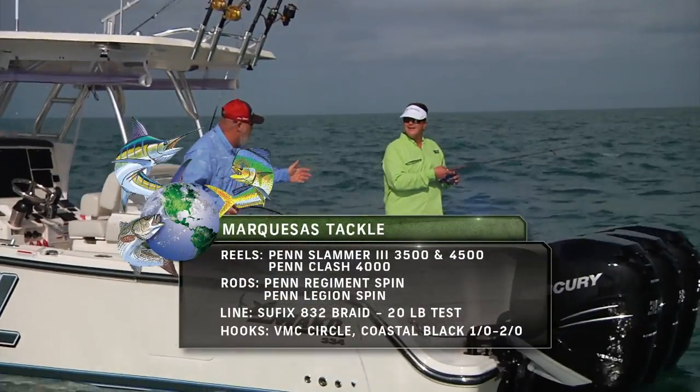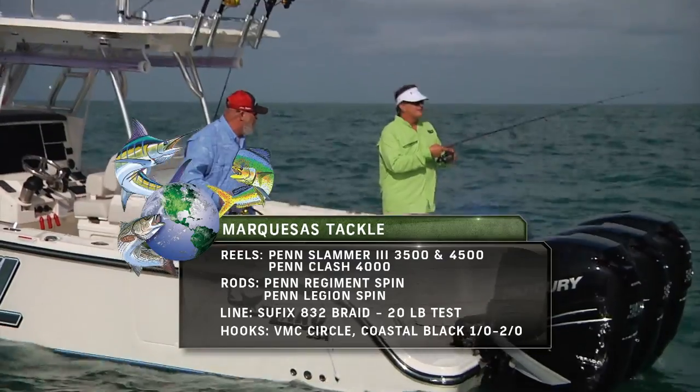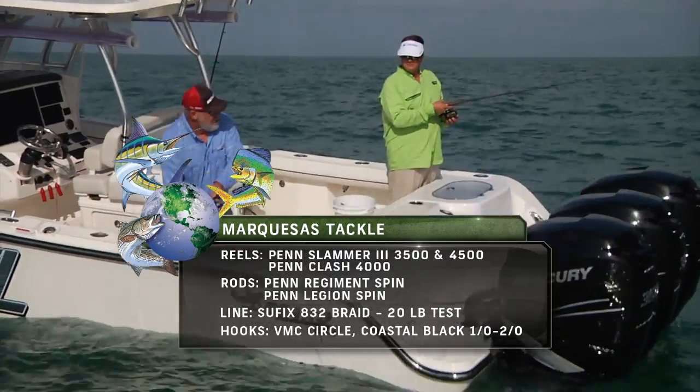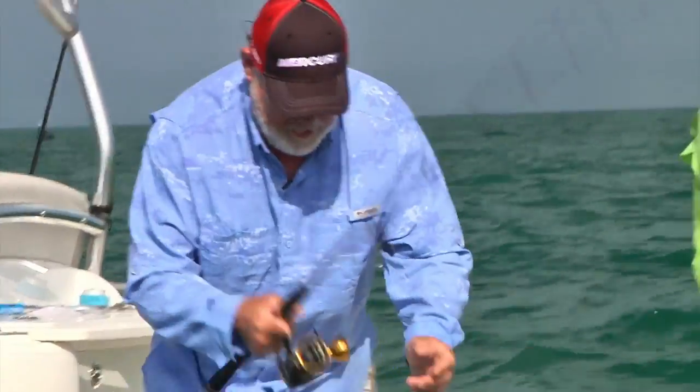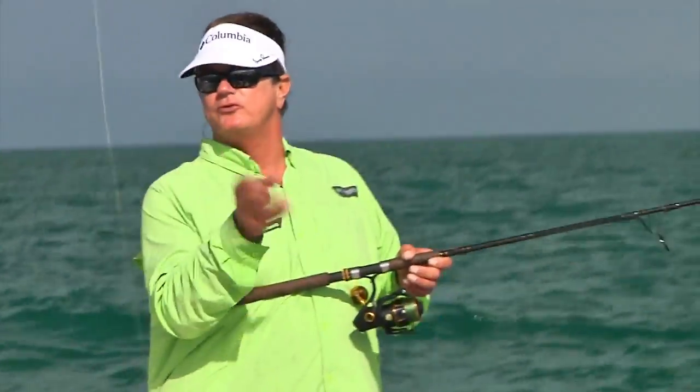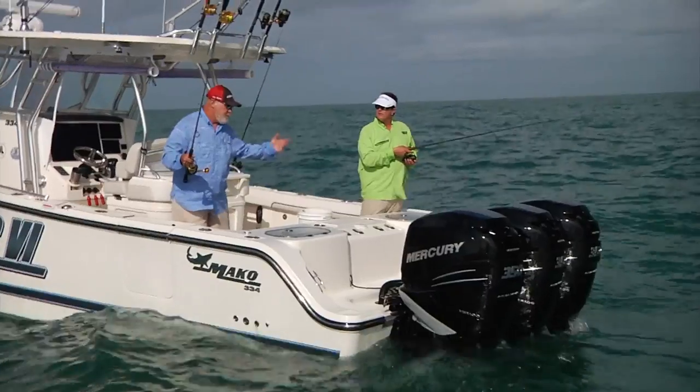You want to go with a lighter tackle if you can, but if you get a goliath on lighter tackle, your chances of getting him are not great. That's funny, you were getting hit with the ballyhoo chunks. Almost every time you're throwing back, you're getting hit. And I put on a bonita chunk, which is normally deadly, and then I had the first tap.